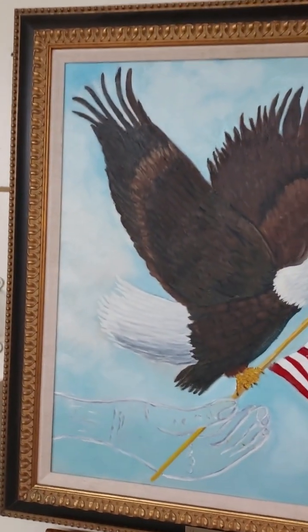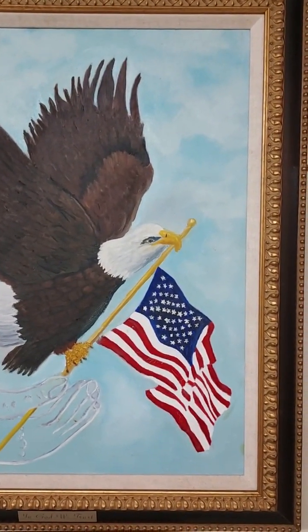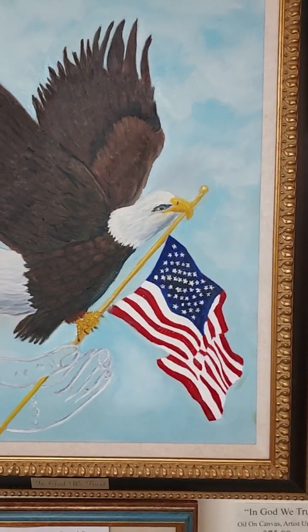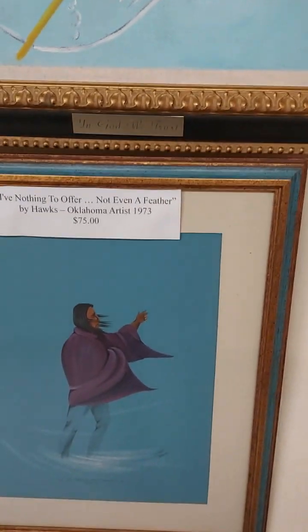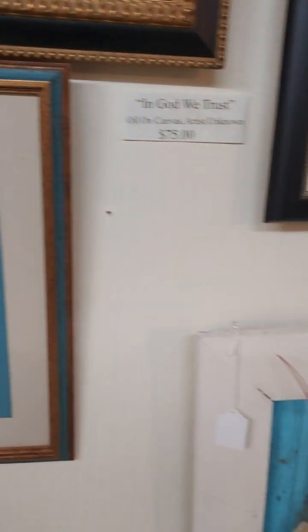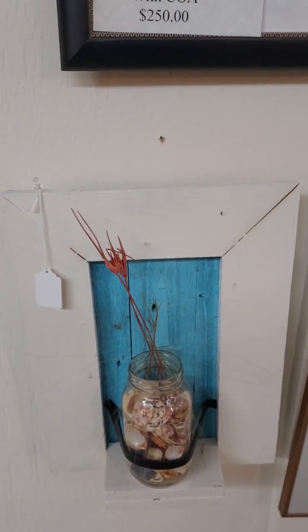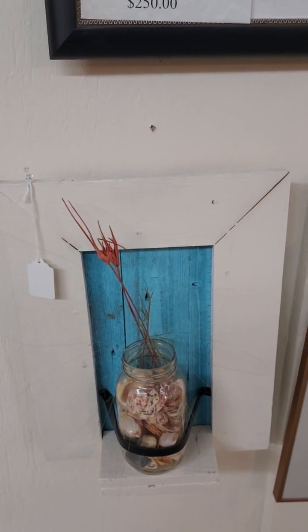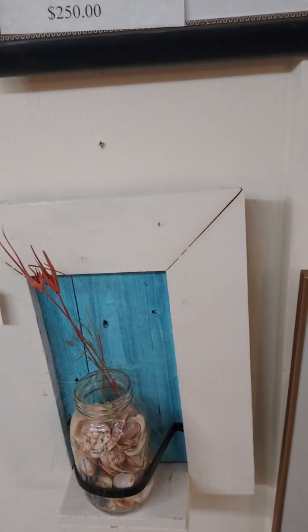Okay, I'm going to go a little slower on the art this time. This is an oil and canvas, and the artist is unknown on this one. We also carry some interesting Native American art. This is one of my craft pieces. It's a wall hanging, and you could take the shells out and put a bigger bouquet in, whatever you want to do. It's sort of a nice summery seashore type of thing.